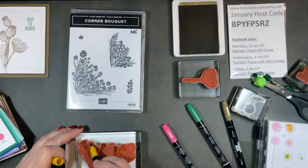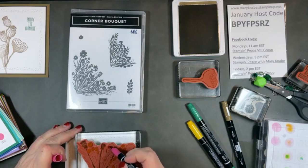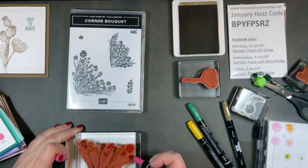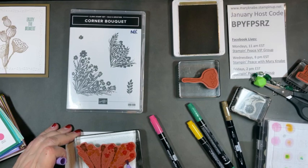I'm going to color some of those flowers Melon Mambo. How's that? And again, I'm just going with my gut. If it looks like a flower and I want to color it as a flower, that's what I'm doing. If it looks like a leaf or a stem or something like that, that's what I'm going to do. You know, I think I want to pull in some Highland Heather too on these.